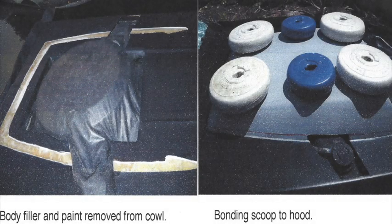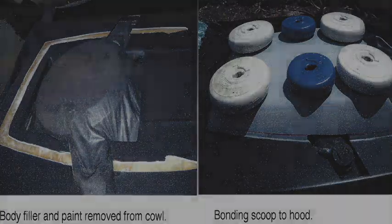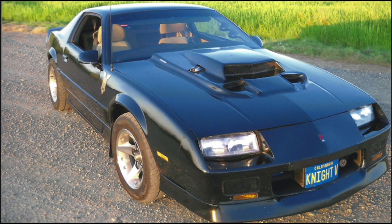Here I am bonding a Cobra scoop atop of my fiberglass scoop to help cover the factory air cleaner. CHP had pulled me over from my chrome air scoop and informed me I must run my factory air cleaner to be smog legal. To deal with this, I created this Cobra scoop melding onto my custom scoop.